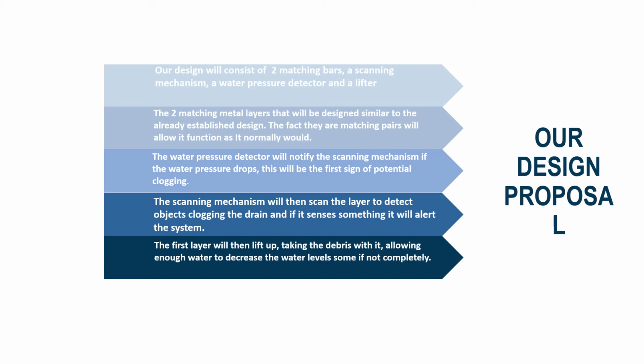The scanning mechanism will then scan the layers to detect objects clogging the drain, and if it senses something, it will alert our system. The first layer will then lift up, taking the debris with it, allowing enough water to decrease the water level some, if not completely. The reason we have 2 layers is to minimize the margin of error and to protect our systems efficiently.